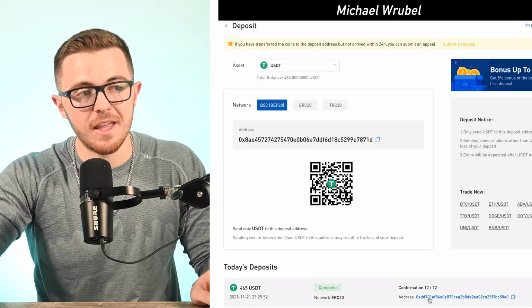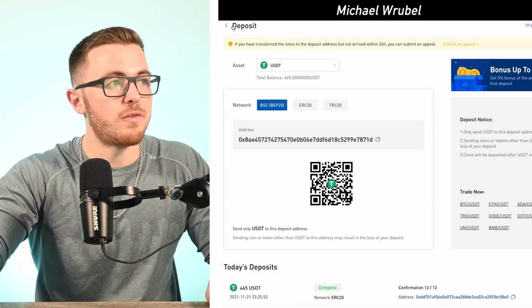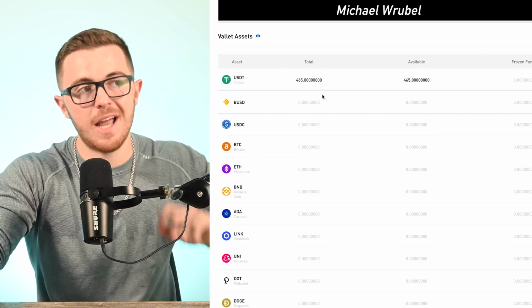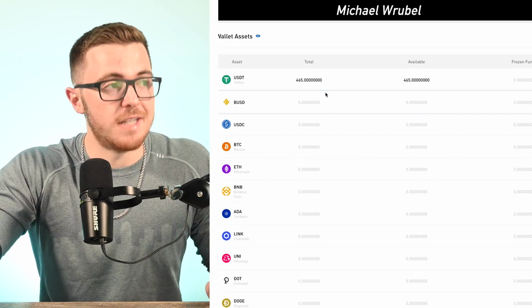You can look and see the address. You can see all of the history right here for all the deposits. Also, if you go back, you can click on wallet, see all of the assets I have in the account. Right now, it's just that first deposit I made of $465.